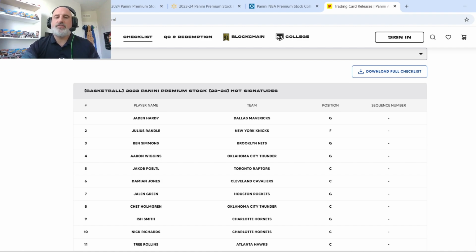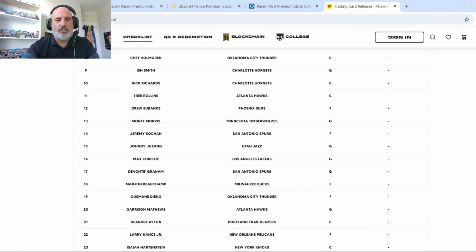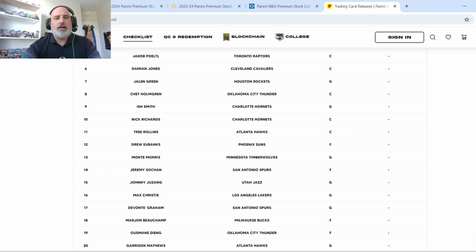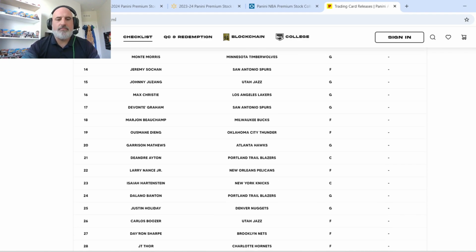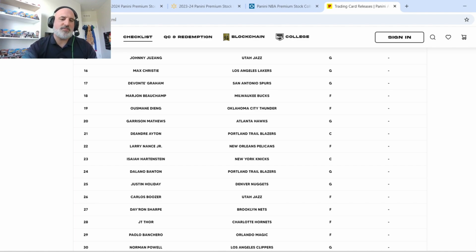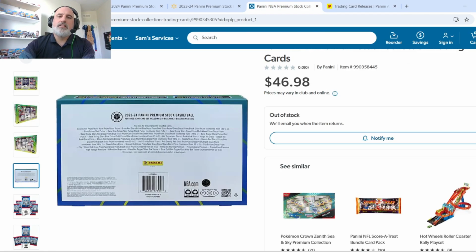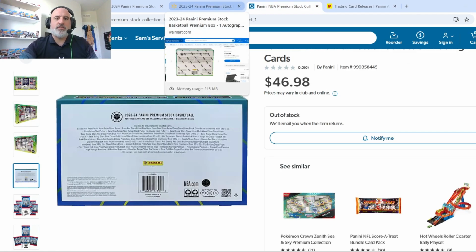So going back to that hot signatures checklist, Ben Simmons, Julius Randle, there's some okay names on here. I do believe DeAndre Ayton, Jeremy Sochan is okay. Jalen Green on the Rockets is a solid name, value wise. Also mixed in, you've got your Carlos Boozers and Isaiah Hartenstein. So there might be a grand total of 10 autograph subjects that you would be like, that's really amazing to pull from this stuff. Again, I don't think it detracts from how this product could be.